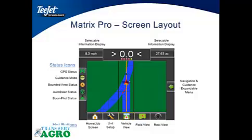So we'll start with the screen layout changes. This is the face of the Matrix Pro, and this is what you see most frequently when you're operating the unit. And as you can see on here, there are some changes. We've got some controls and tools placed around the edges of the display, and those are always visible. Along here, these status icons are live now, and if you press those, a little window will pop up and show you status about their respective capabilities.